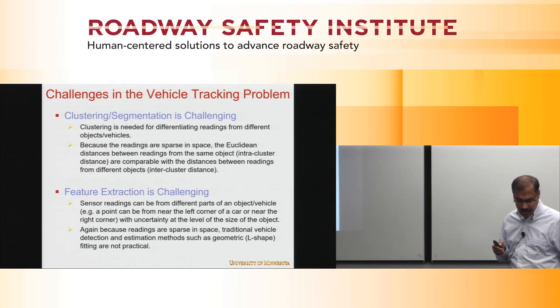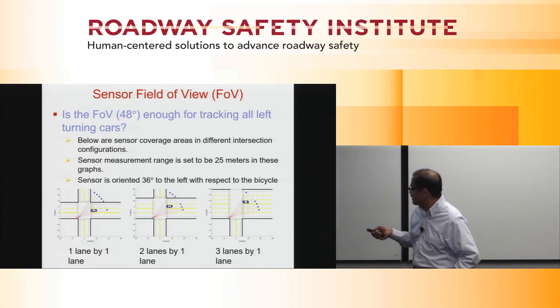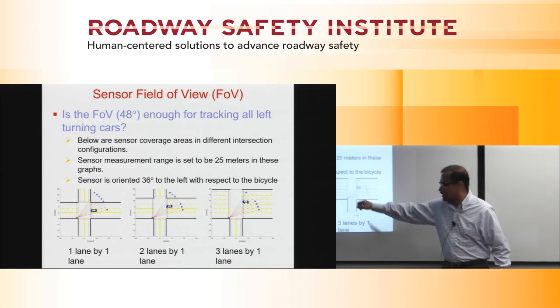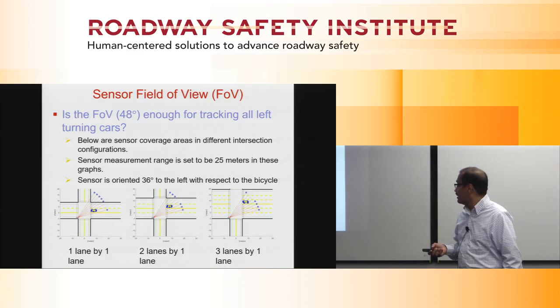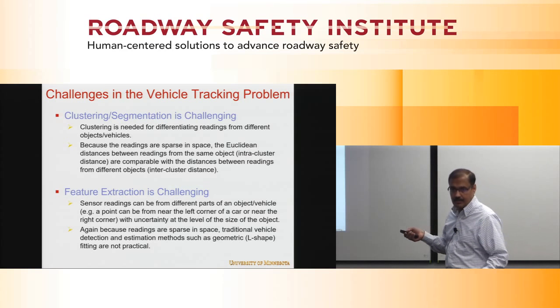Okay, so essentially what we have is a sensor with 8 beams and no rotational control. And because we have no rotational control, it's a stationary sensor. Some of the questions that are going to come up are, you might be getting only one reading, only one of the beams might be on the car. So how do you detect that it is a car? How do you associate each reading with a particular track, with a particular car?